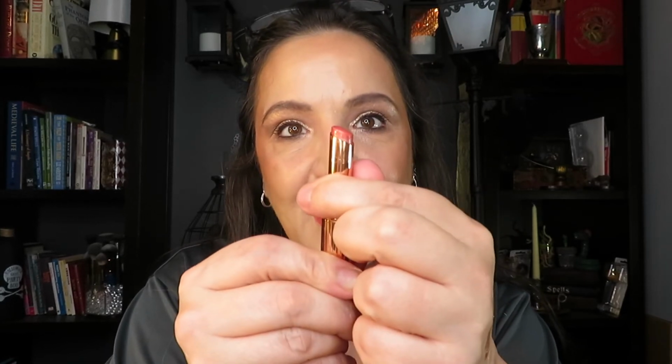Actually, I was waiting for my lips to dry a little bit. I want to put on some Charlotte Tilbury. I mean, look at that. That's all I've got left. Granted, it's 4 years old. Still smells good, but just a hint of a shimmer. Just a hint, like my eyes.